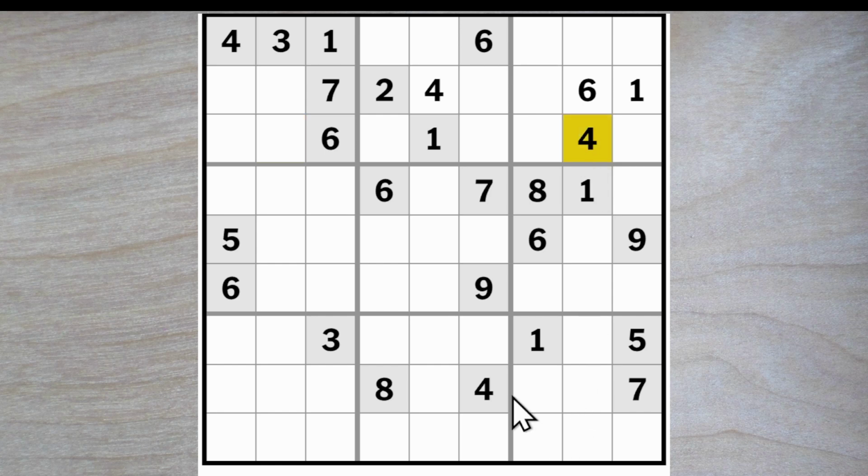4 blocks down and over, 4 here or here, and therefore here or here, but it can't go here because of this 4 blocking down. So here it is. 4 and 4 block here and here. So we're going to have a 4 here, here, or here. Not here, however. I was mistaken because the 4 blocks down. So 4 goes here or here. Correction, small correction. 1 blocks down and over, 1 goes here, here, and therefore here or here.